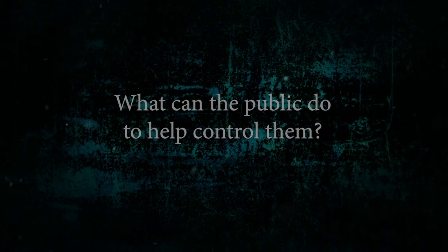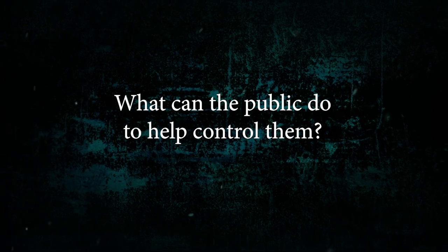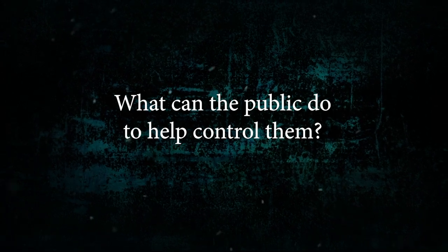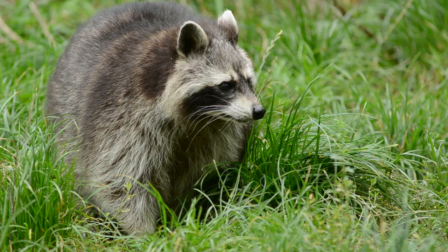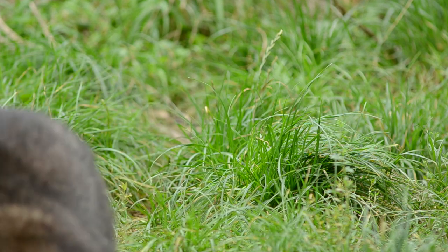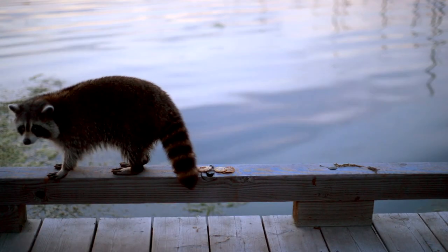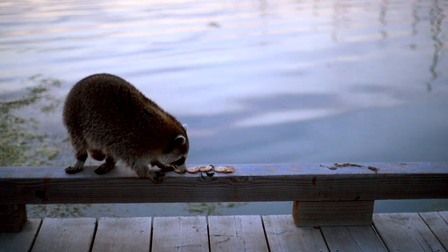So, you might be asking, what can I do? And who do I contact if I think that raccoons might be invading my area? If you have them around your house, don't feed them. Don't make it easier for them to make a living there. So rescue places have what is called a certificate of registration that they are licensed to have certain animals. So the main people you should contact if you do have a raccoon or a raccoon problem is either the Division of Wildlife or your local animal control agency.